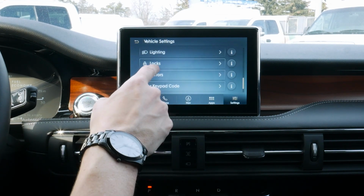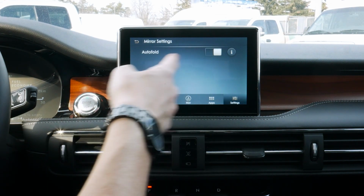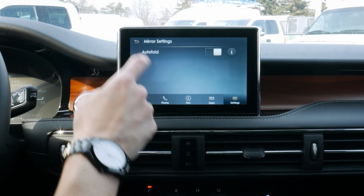We've also got our mirrors. So we do have power folding side view mirrors, so we can have them fold automatically when we go to press the lock button on the vehicle. And then, I already saw that one.